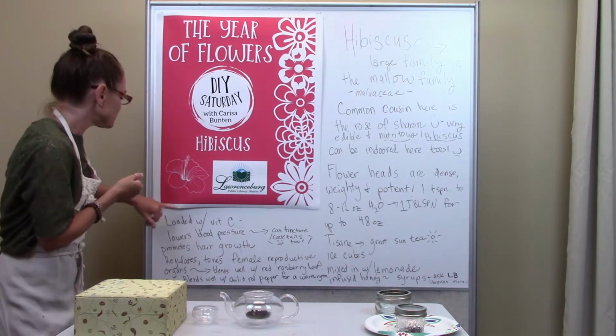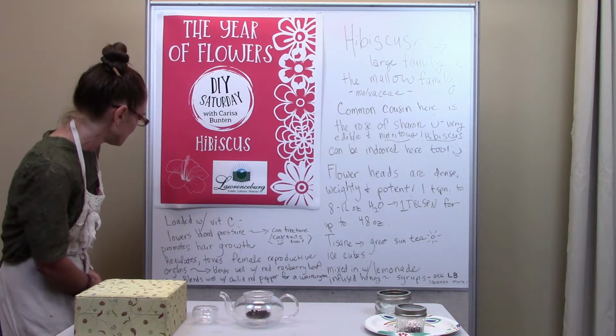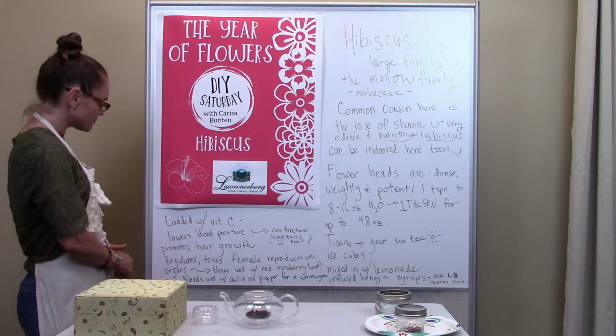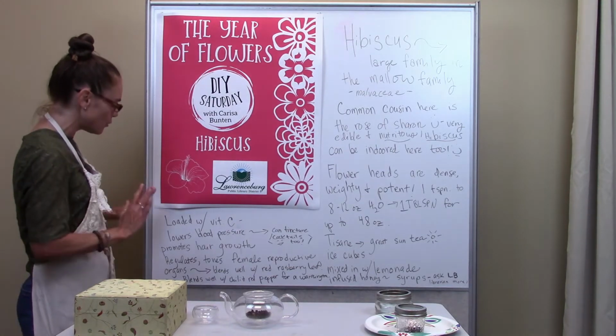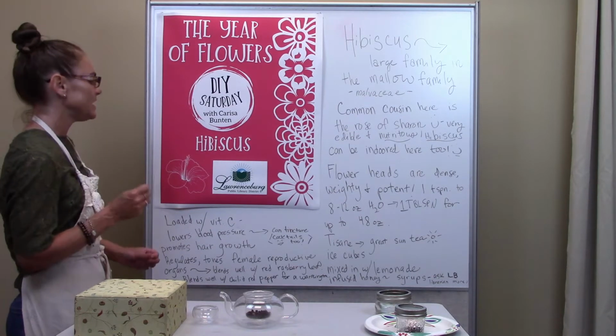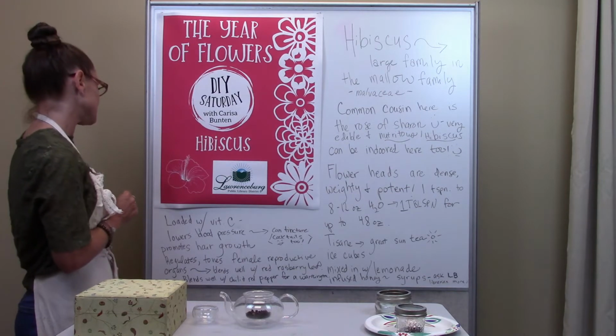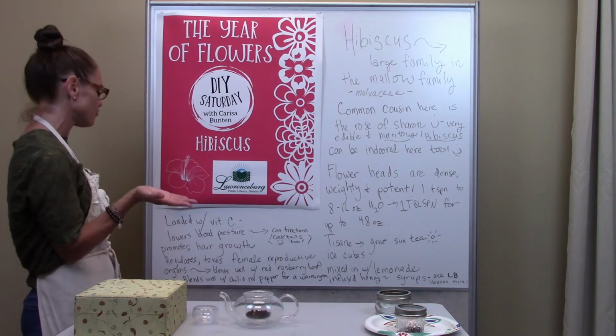So just some nutrient little tidbits about our good old hibiscus: the hibiscus flowers are literally loaded with vitamin C. I mean, the quantity of vitamin C in your 8 to 12 ounce cup of hibiscus tisane is virtually off the chart.